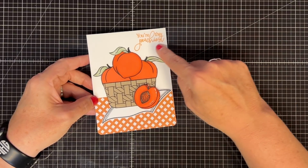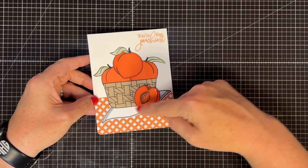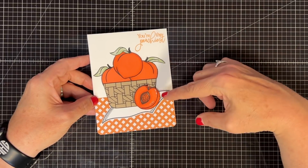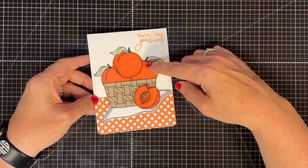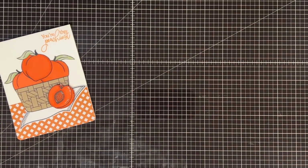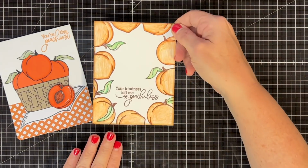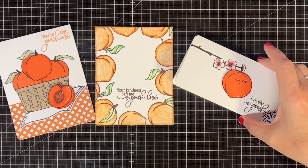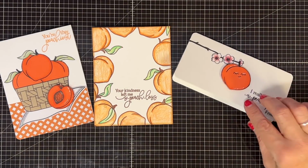I should have put "friend" right there, but I didn't do it, but it would be cute. I love these guys. I'm noticing now I forgot to go back and do my white pen up here. I did this guy separate, and I need to put white pen on these guys too, but look how cute. I just love it. Listen, it's peach season around here. Actually, I'll be honest with you, summer peaches are good, but fall peaches are my favorite, so we're not quite to the fall peaches yet, but we will be.